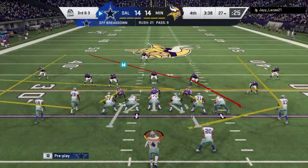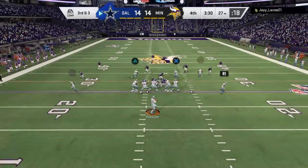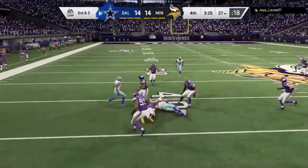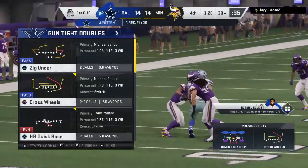As big of a play as we've had in this one so far. This is 3rd and 3. Prescott now. Complete to Jason Witten. And they're able to get this one across the 35. 11 yards and a Cowboy first down.